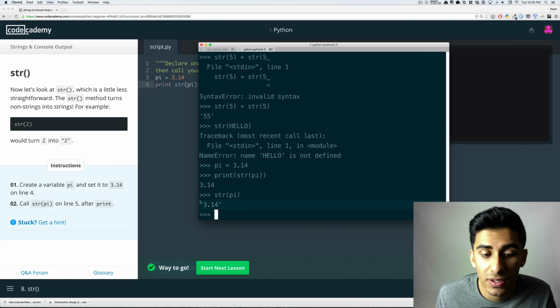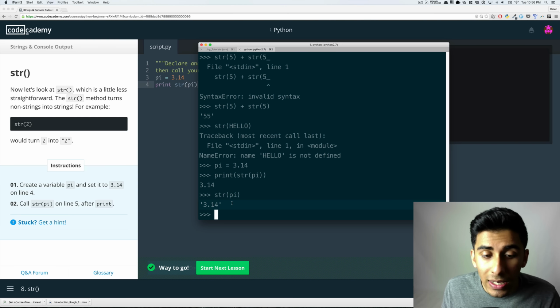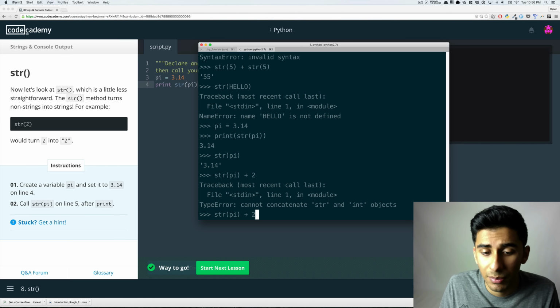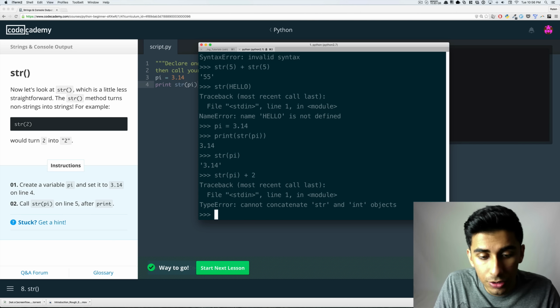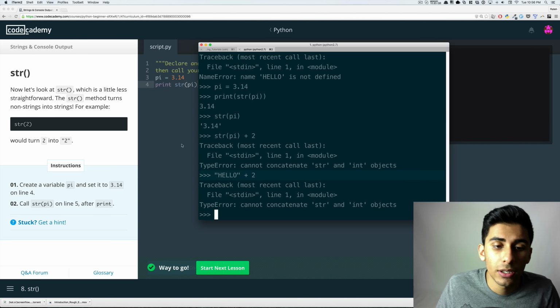Okay. So remember, this is not the number 3.14. It's the string 3.14. So if you did 3.14 plus 2, you're not going to get 5.14. What you're going to get is something that doesn't make any sense, because it says you cannot concatenate or combine a string and an integer. So basically what you're doing is like hello plus 2. You can't do that. That's going to give you an error.